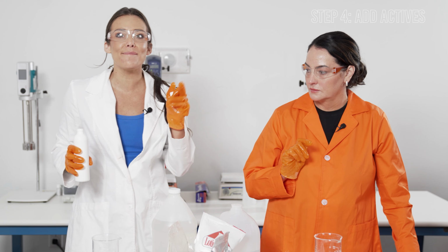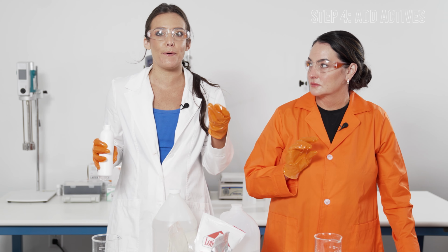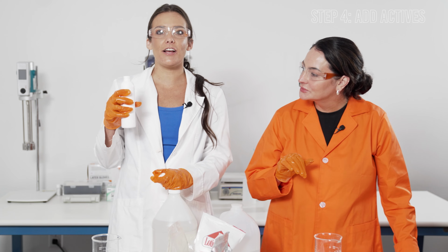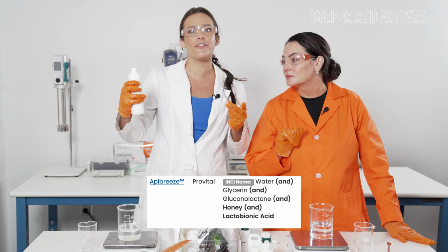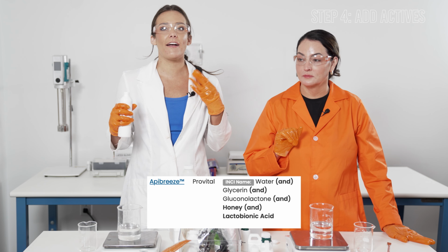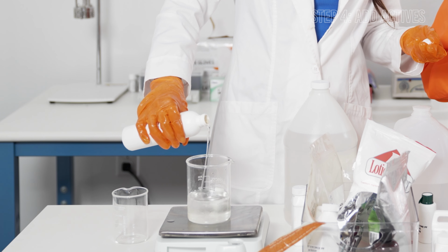And I wish I had mandelic acid because we've added glycolic and lactic, which would actually be powders, but we have the solution form of them. Just FYI, if anyone's watching and confused. But polyhydroxy acids are super hydrating. This actually is a solution that contains water, glycerin, gluconolactone, lactobionic acid, and honey. So it's going to help provide some rebalancing benefits while also providing that gentle exfoliation.